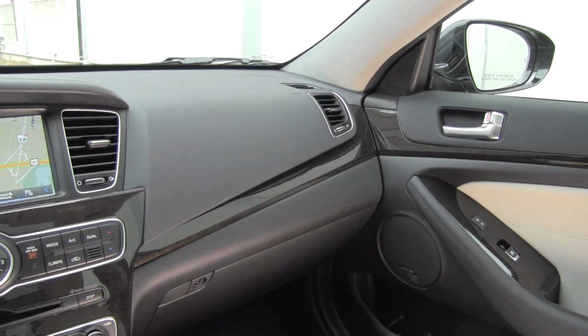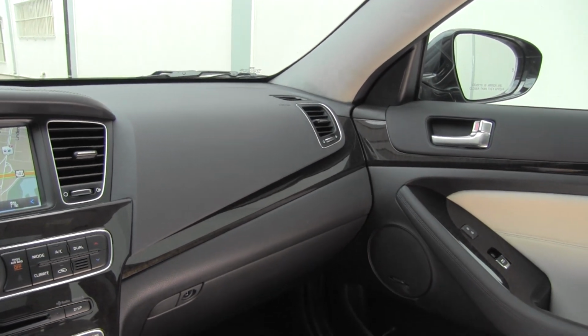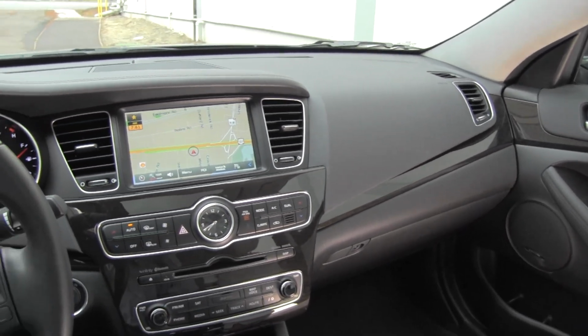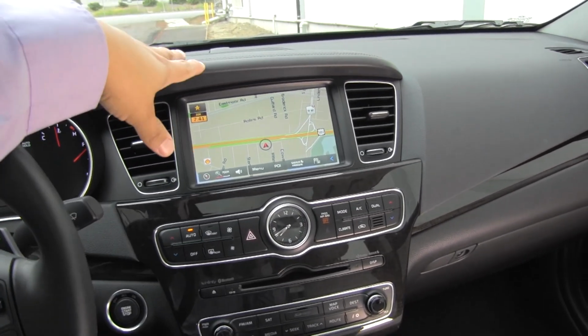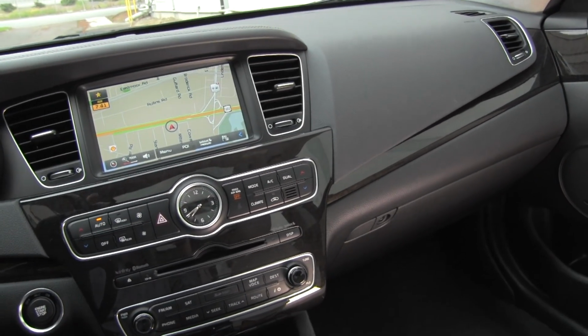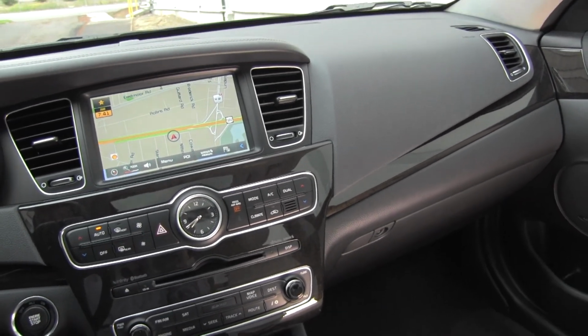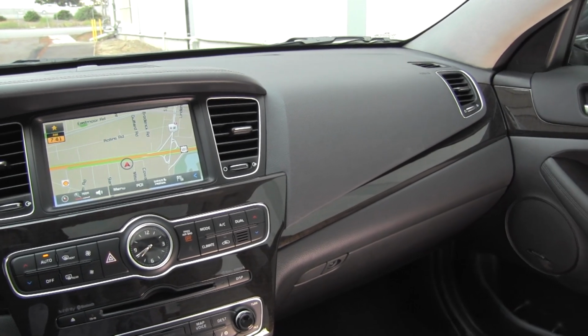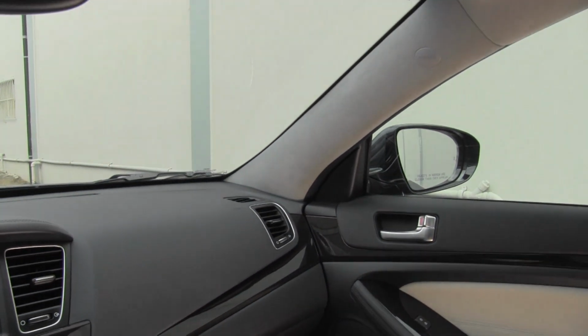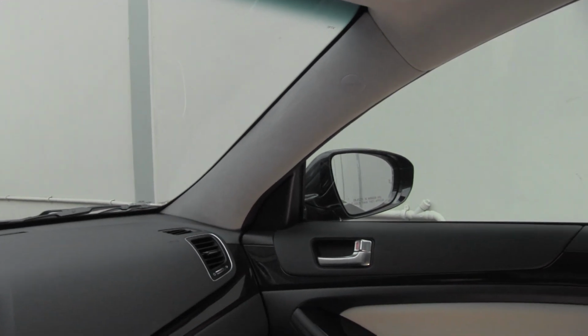Since we took a look at the Impala's interior first, hopping into the Cadenza, you'll notice two things. The first thing is that the Cadenza is styled much more traditionally. We have our center stack right here in a very traditional shape, very flat dashboard rather than that swooping, multi-layered dashboard that you find in the Impala. You'll also find a slightly better attention to detail on this interior and slightly nicer materials to some extent.